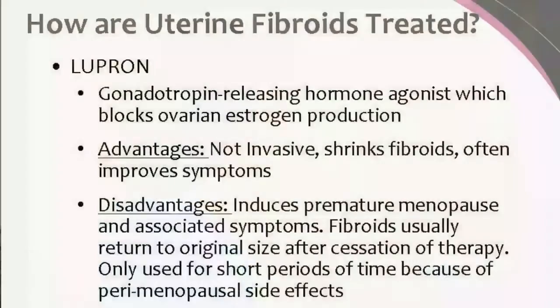So I want to talk specifically about a drug called Lupron, which is a hormone antagonist that can help with treatment of fibroids. It's something called a gonadotropin-releasing hormone agonist, which blocks ovarian estrogen production. Basically, what this does is it puts you into a false state of menopause. So it makes your body think you're in menopause, so that your fibroids will decrease in size.